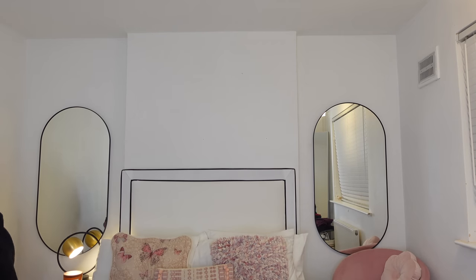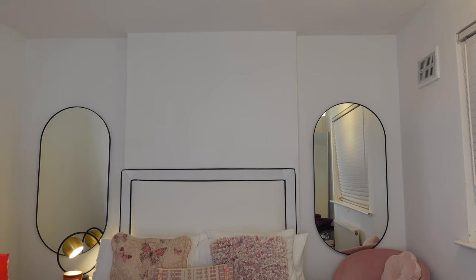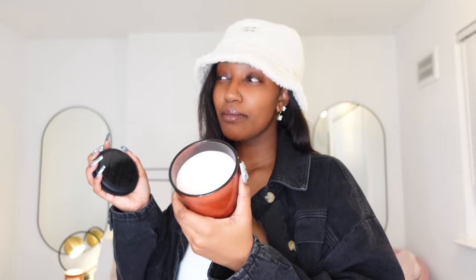So anyway, let me show you guys what I bought. I hadn't planned to buy all these things, if I'm being honest with you guys, but here we are. So first I went to TK Maxx for some candle shopping and I ended up getting this candle. It's called Witch's Curse and it's in the scent Blood Orange. It smells so good. I just hope it lasts.